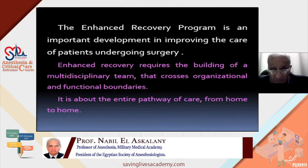The enhanced recovery program is an important development in improving the care of patients undergoing surgery. Enhanced recovery requires the building of a multidisciplinary team, as I said before, that crosses organizational and functional boundaries. It's about the entire pathway of care.